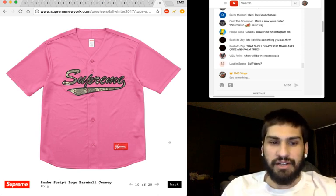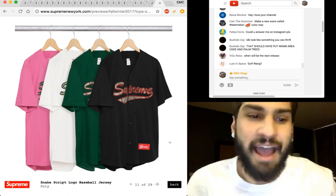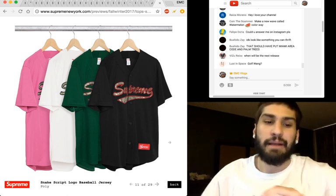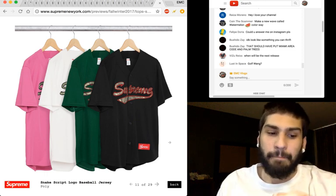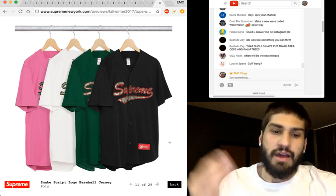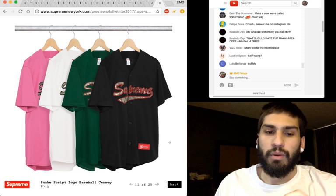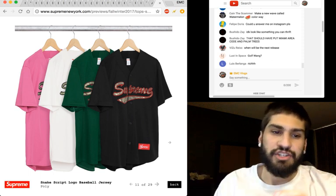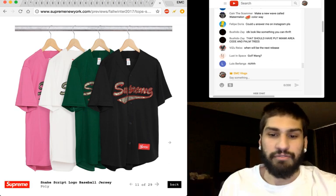Let's see what colorways are coming in. Oh, of course, you already know they're doing that forest green. I am definitely going to have to try to snag that. It's probably going to be pretty expensive, and it's probably going to sell out within minutes. But I need to try to get that. That is just super fire, in my opinion. Again, the black and red, very simple colorway. I feel like a lot of people wear that in the club. The white is just like a summer vibe, and the pink, you know, for those ladies or for the guys that want to flex.